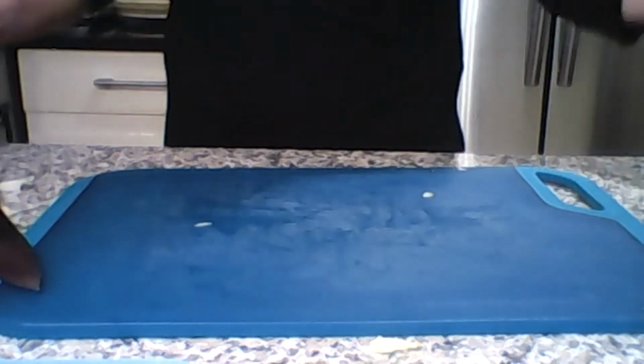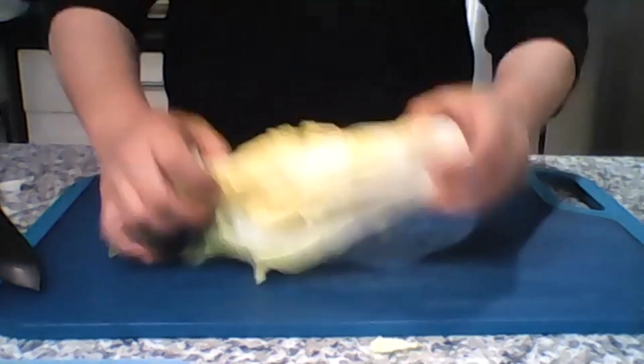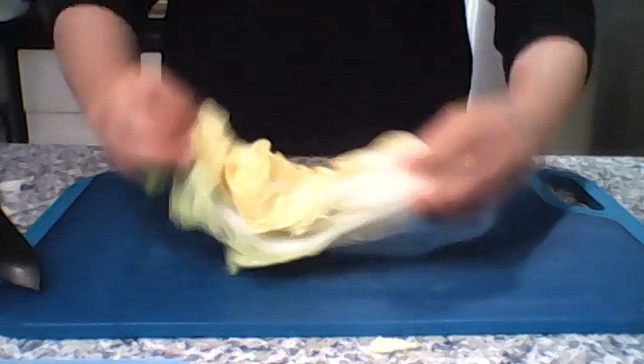I also wanted to show the difference, I should have shown you this before, but once it has brined, you'll see that the leaves are pliable. And that's what the brining does, okay?